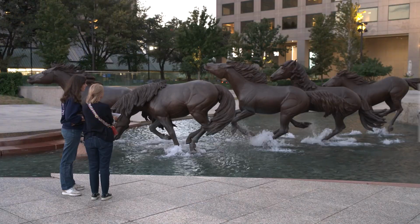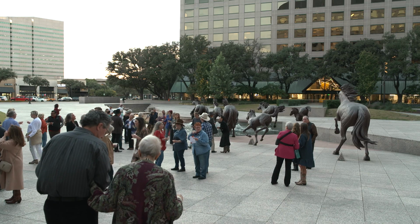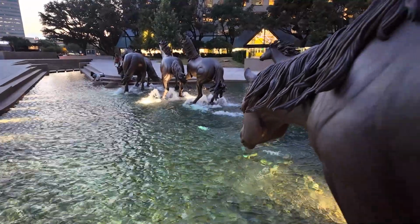Mustang milestone. It draws people from all over the world to come to see the Mustangs. People come together to celebrate the 40th anniversary of the Mustangs of Las Colinas. Hear what the late sculptor's children remember about the Mustang's creation. Dad was so proud of this sculpture, and it's a lasting legacy of his life.